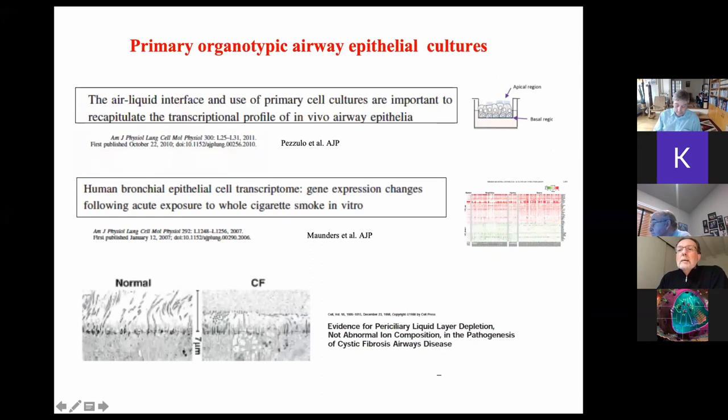And this shows how reproducible things are. For example, there is a study here that shows a good coherence between the transcriptomics of the in vivo airway epithelium and these airway ALI cultures.